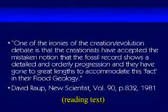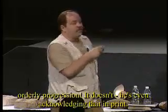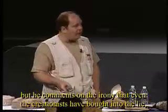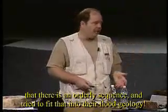He said, one of the ironies of the creation-evolution debate, and I agree with him on this one, is that the creationists have accepted the mistaken notion that the fossil record shows a detailed and orderly progression of evolution, is what he's suggesting, and they have gone to great lengths to accommodate this fact into their flood geology. In other words, he's acknowledging that the fossil record does not show a detailed and orderly progression. It doesn't. He's even acknowledging it now in print. And what he also points out is the irony that even the creationists have bought into the lie that there's an orderly sequence. And they've tried to fit that orderly sequence into their flood geology.